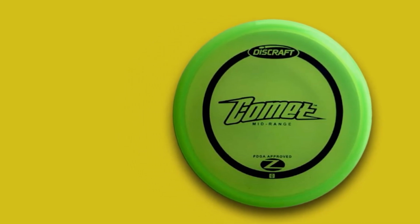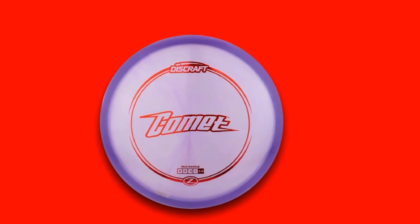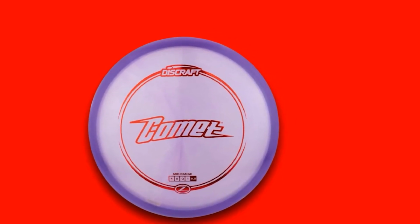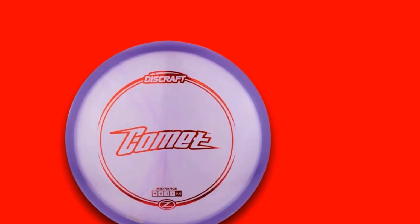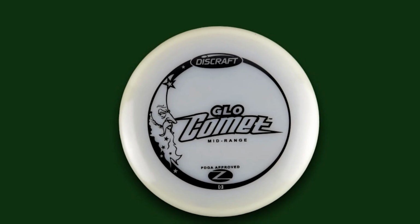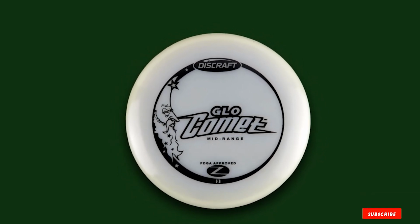This is the midrange golf disc that aided Ron Russell in his journey to a Pro World victory. That's not all. Its versatility will be a crucial arsenal in handling all kinds of shots, courses, and conditions. Its premium and highly durable ESP and Z plastics are an added bonus in an already superb resume.